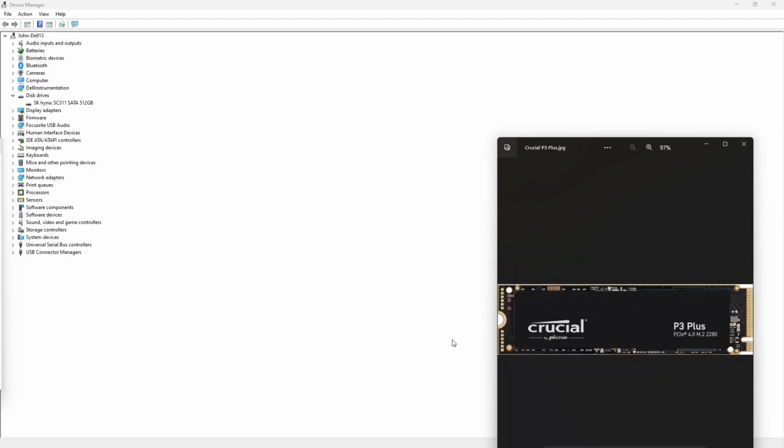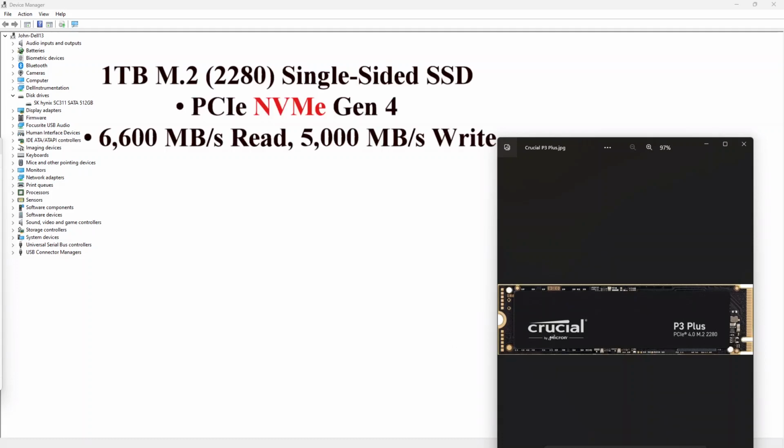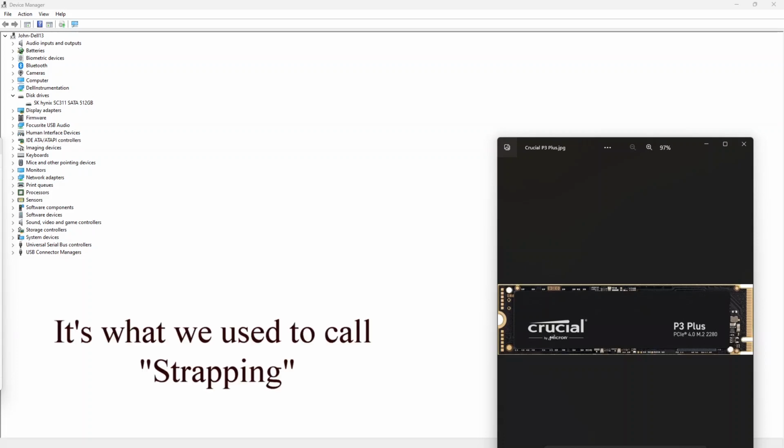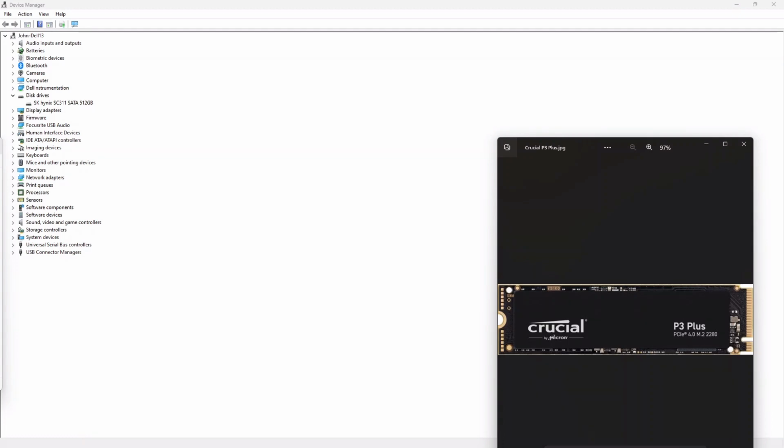Well, I went to Crucial. Got me the P3 Plus, which is advertised as a 1 terabyte M.2, single-sided SSD, obviously, PCIe NVMe Gen 4. And it's got big read and write specs and all that. But they'll say there was only 512 max. So I guess Crucial did something we used to call strapping, when you do things physically to internally get it to work. Maybe make it look like something else that it's not. But also, it can work the 1 terabyte drive. That's pretty good. I like that.